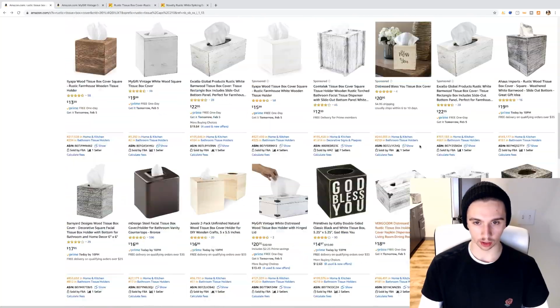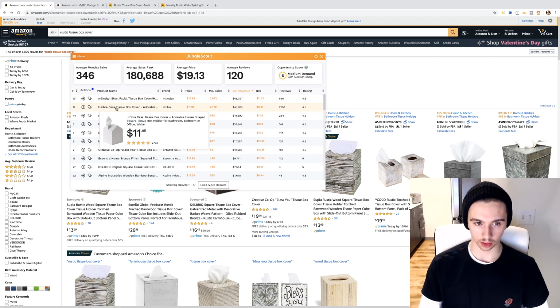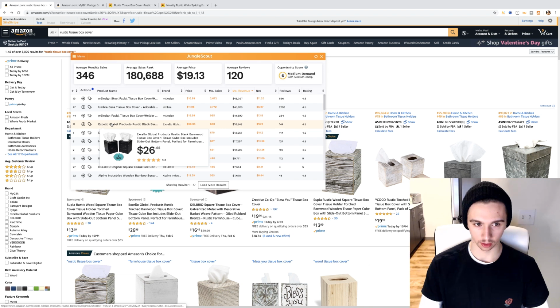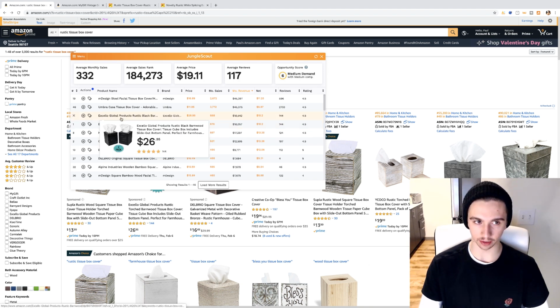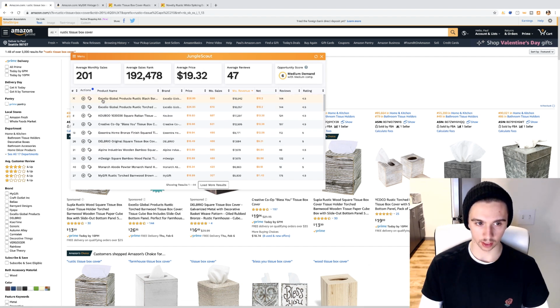So then here's what I would start doing. I'd pull up Jungle Scout. I would sort by revenue. Get rid of all the, we'll actually keep that. I was going to say, that one's clearly not rustic. So that's just a stainless steel, and that's actually out of the niche that we're looking in. I'm going to keep this one, the bronze. No, we'll get rid of that too. I really just want to see the rustic ones, because those are probably just competing because the words tissue box are in here, so they're showing up.